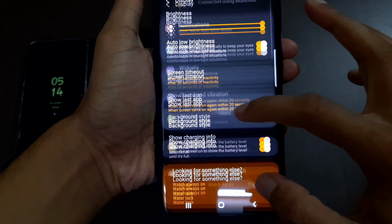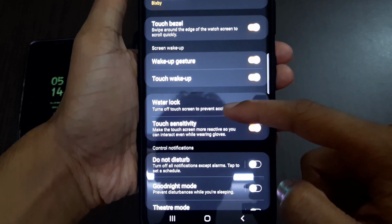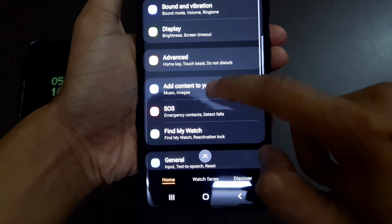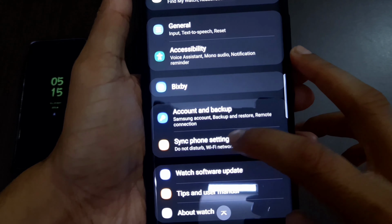Then we have the display settings. Here it shows the settings for the always on display, and it shows the water lock settings. Then we have the advanced feature settings. So here we can change the settings for the touch bezel, the double press button, the wake up gestures, the touch sensitivity, do not disturb, etc. Then we have the options for adding contents to your watch like pictures and music from your phone. Then you have SOS settings, then we have Find My Watch settings, then we have general, then we have some accessibility settings. Then we have Bixby, account and backup, sync phone settings, and the watch software update.